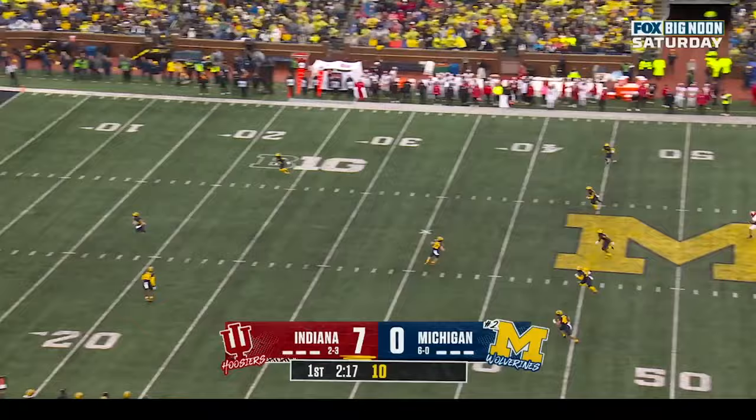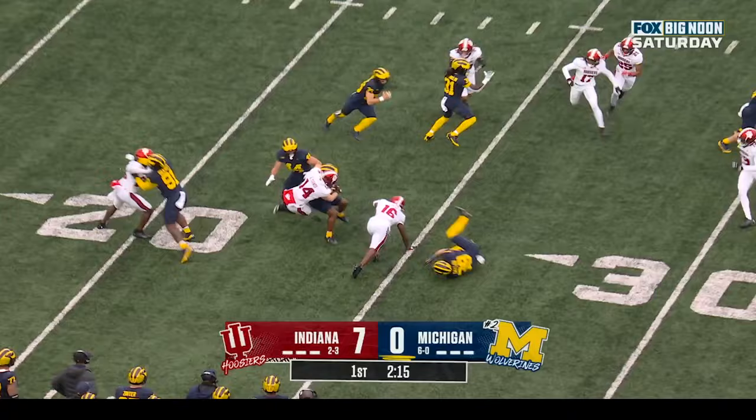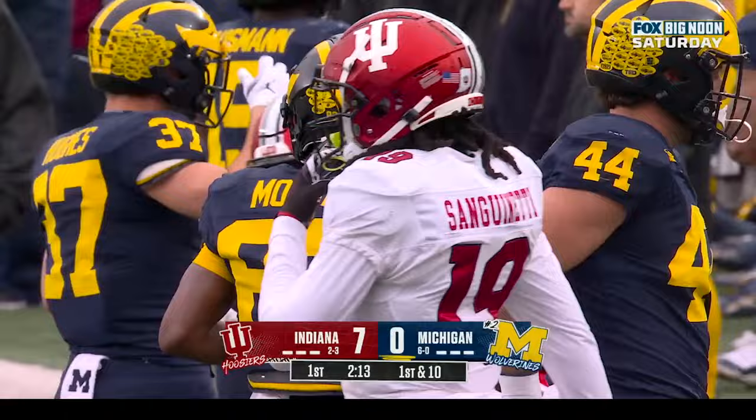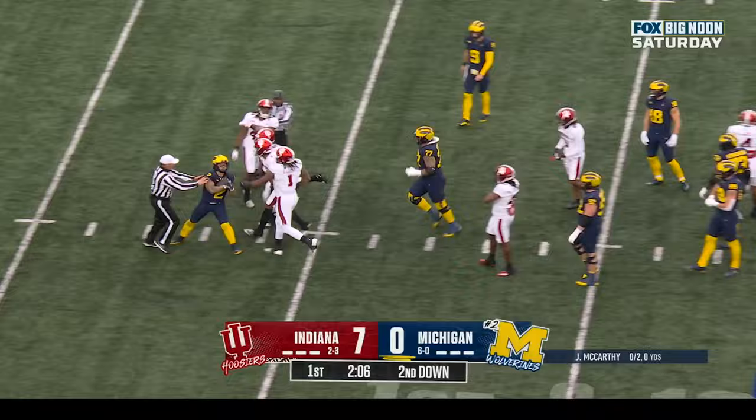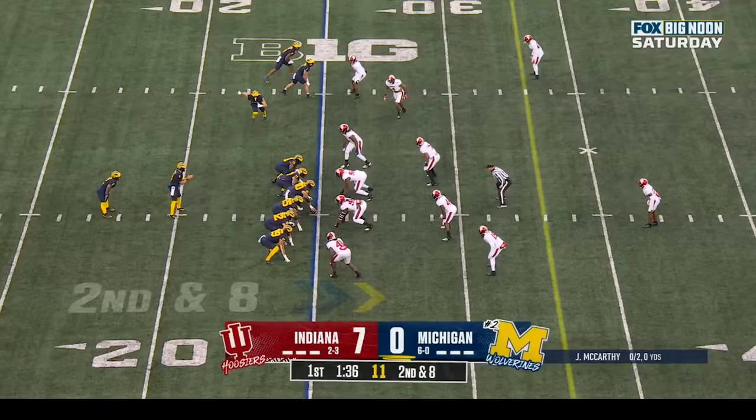So how will the Wolverines respond, being down on their home pitch from the 15-yard line? They'll cross the 20, get it up to the 23-yard line. Samaj Morgan, first down at the 23 for a sluggish Michigan football team. Trailing 7-0, Blake Corum. Can't bring him down, he'll gain a couple. Second down and 8. Corum remains in the game as the pistol back.